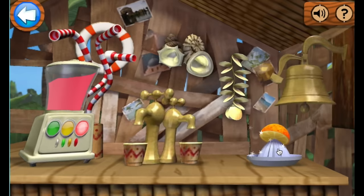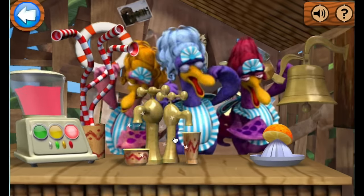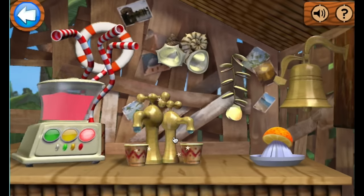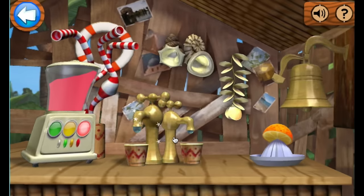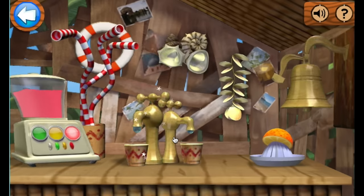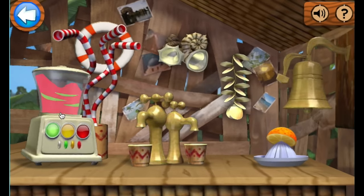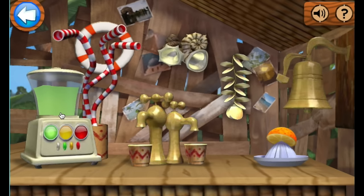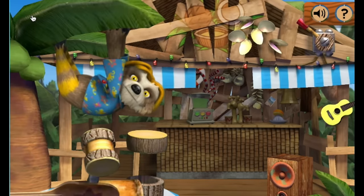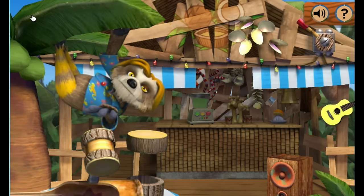How about some squeezer sounds? You are in the mix. Clickety-clackers! You are hanging loose with the loose, and that was some mighty mixing.